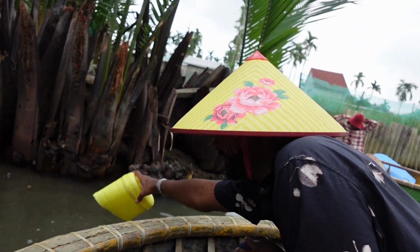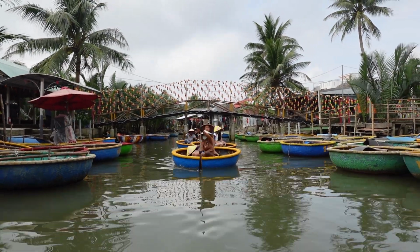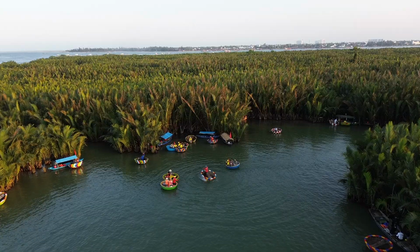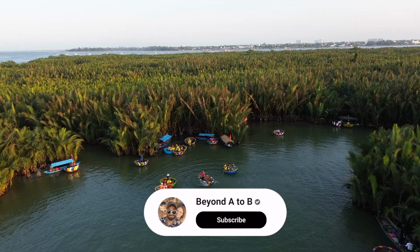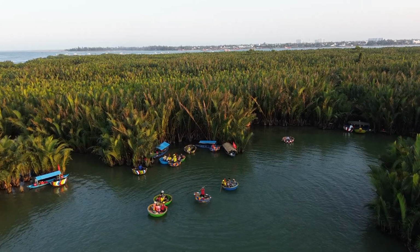Whether you're haggling over herbs in a morning market or spinning in a boat in the middle of mangroves, getting your food doesn't have to be boring. It can be fun and at times dizzy. Well, such is life.